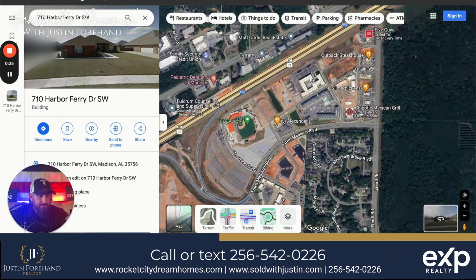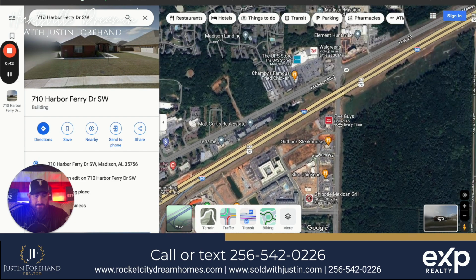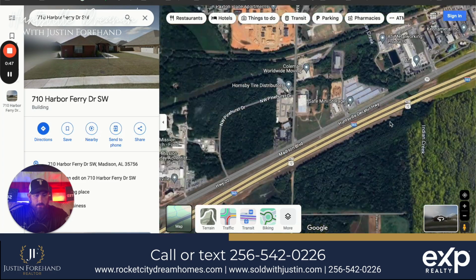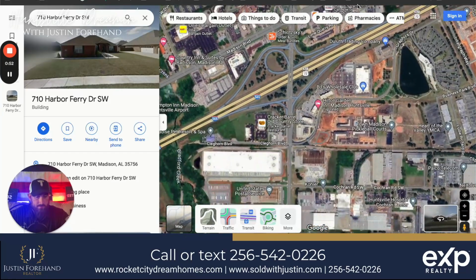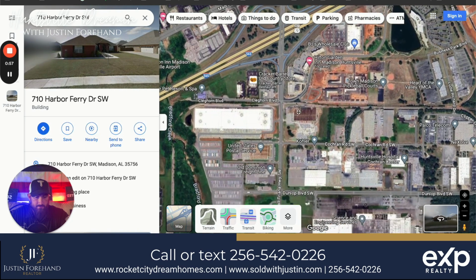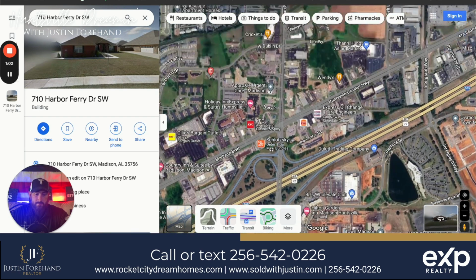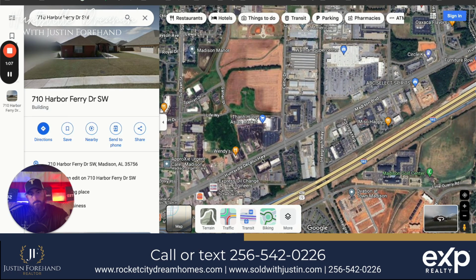Another great thing is you have interstate access from either Zierdt Road or Wall-Triana. Exit here onto 565 or exit 9 on the other side. Now over here you have a Cracker Barrel. There's going to be a new Chick-fil-A in this area. You have gas stations. The post office is right here, and you have your north access on Wall-Triana, and then also Hughes Road leading to Highway 72. So quick access to the interstate.